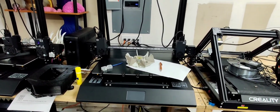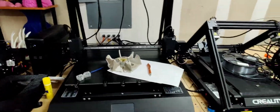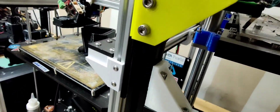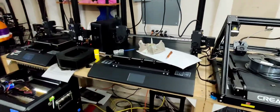And I now have a D5. So this is a 500 by 600. It's a nice big printer. Hold on, one of my printers over here is making a fan noise. There's a little fan in the back. Okay, stop that.